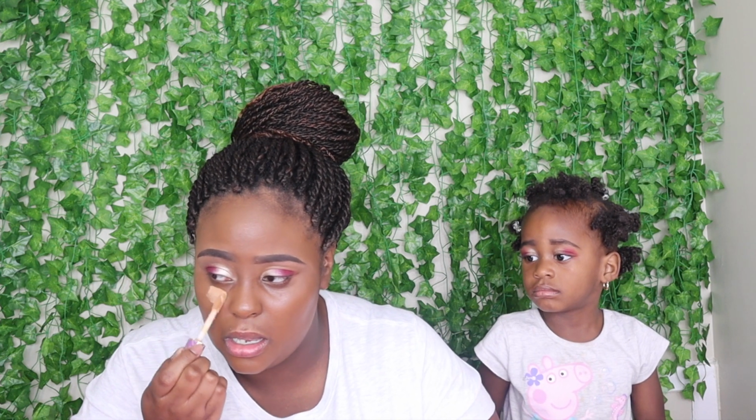But I'm going to go ahead and continue to use my Tarte Shape Tape. And what color? The color is Tan Deep Sand. So I'm going to go ahead and take my Tan Deep Sand, and no, can't put this part on either. And then I'm just going to.